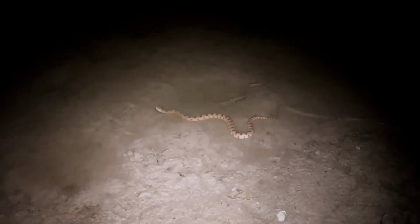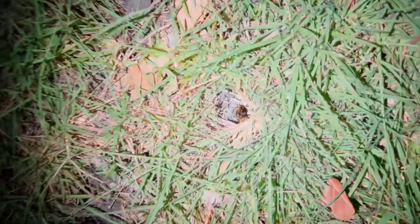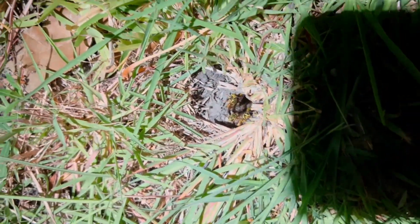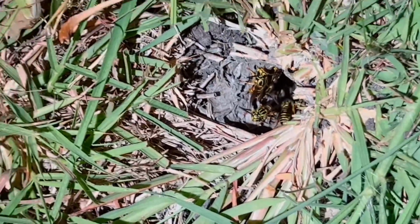These guys are very common in Texas, but still very exciting to see, I have to say. It's a good looking snake, no doubt. That looks to be a nest of yellow jackets. Wow, not gonna get much closer than that.